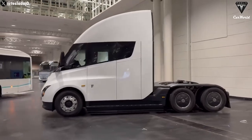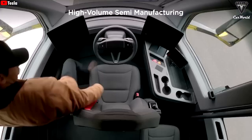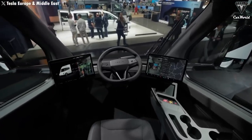The European version of the Semi could also include a different front suspension setup, allowing Tesla to enhance its regenerative braking capabilities and adding a framework behind the cabin that would allow for a sleeping area, meaning that the cabin will be slightly bigger than the North American Semi.